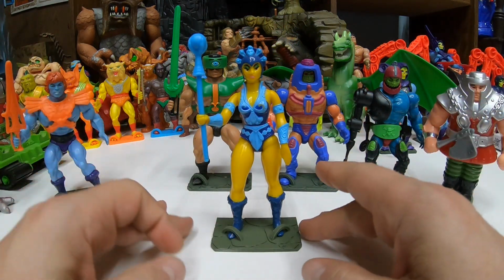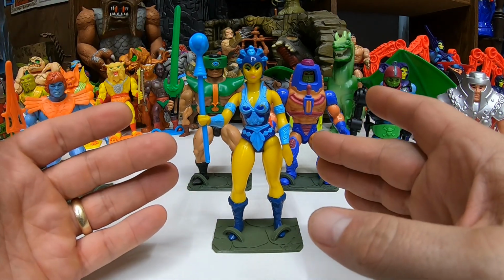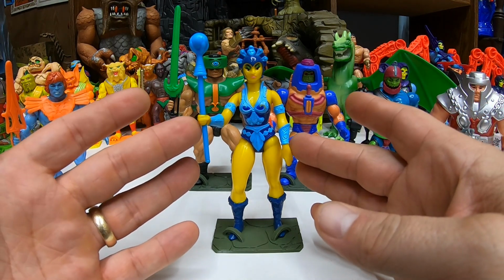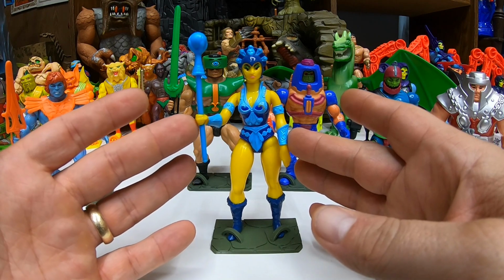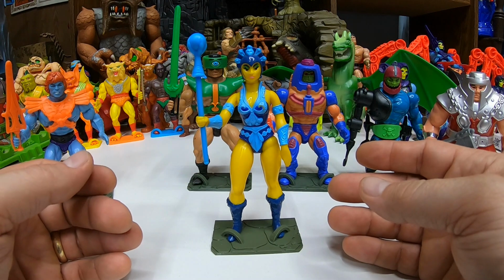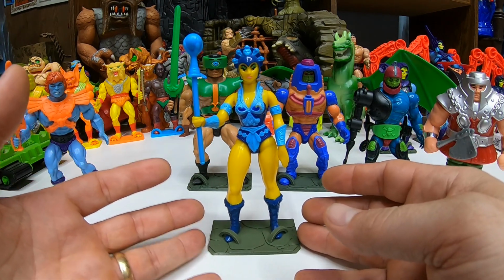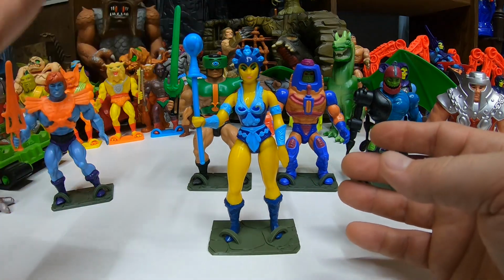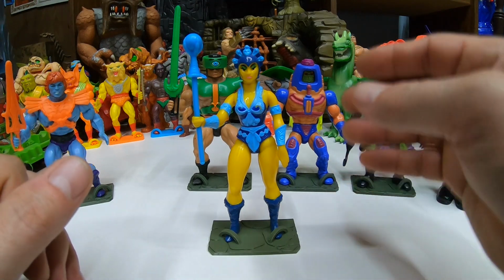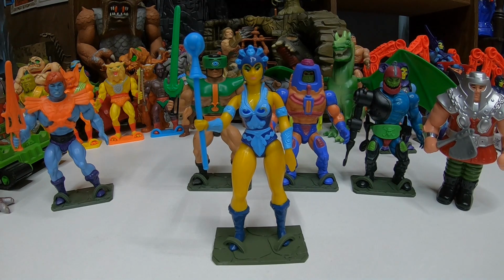I think Evil-Lyn, again, is common. It's not too hard to find her stuff if you have her complete and in nice condition. Maybe $20, $25 at the most, probably for a complete Evil-Lyn. Individual, just Evil-Lyn by herself, probably $10 to $12, and maybe $15 at the most. And then the wand is probably like $8 to $10, something like that. Easy to find stuff, pretty common. So there we have it, Evil-Lyn.